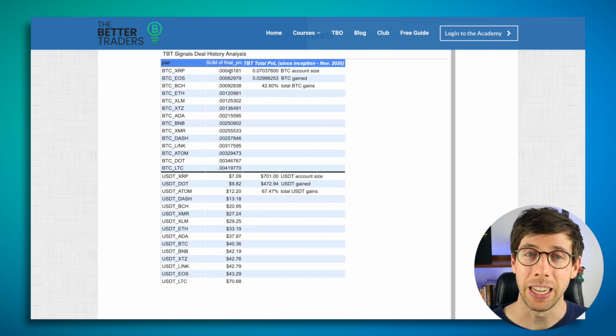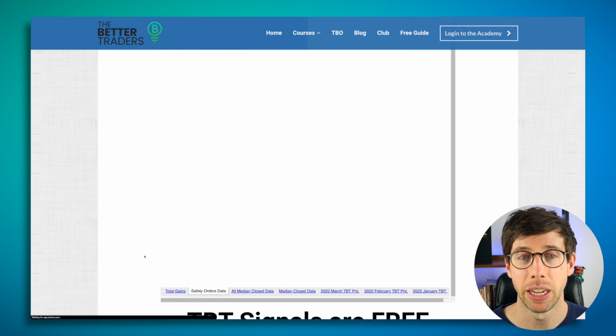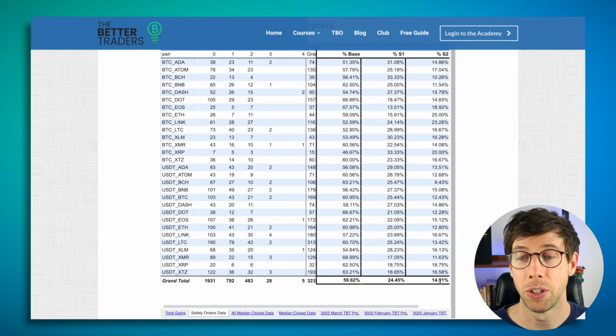So there's a lot of stuff down here as well. If we scroll down, you'll see there's information on safety orders data, which is really interesting stuff. This way you can actually see, for BTC ADA, how many of the deals close with just the base order versus base plus safety 1 versus base plus safety 1 plus safety 2. And then I have all these averaged down here.